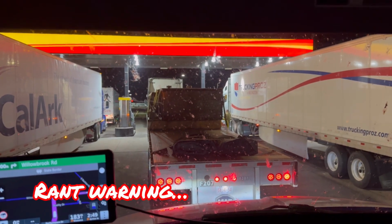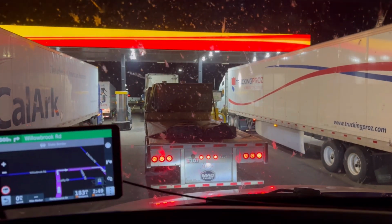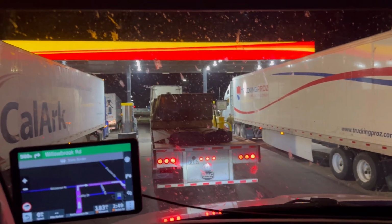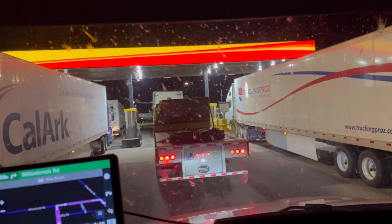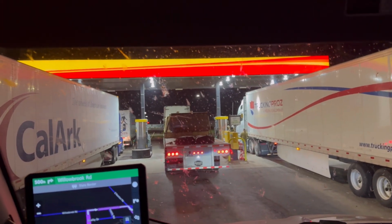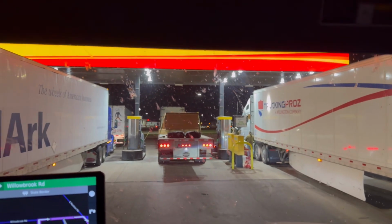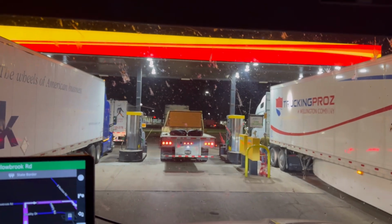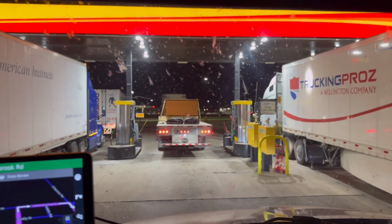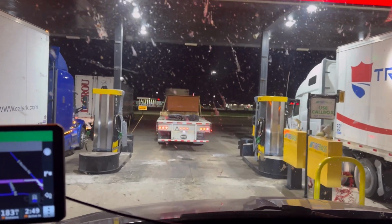Excuse the dirtiness. I had to go knock on this guy's door to get him out of the damn fuel island. He was just sitting there. I saw him coming out with a coffee in his hand and just getting on his truck and sitting there instead of moving. This is stuff not to do, guys. This is one of the aggravating things of trucking. Idiots like this.